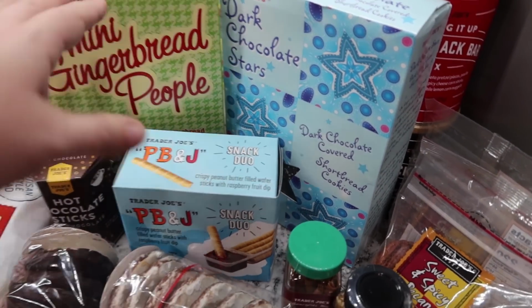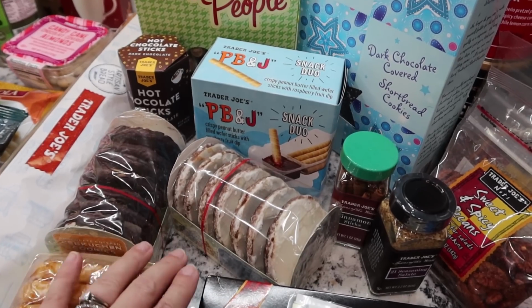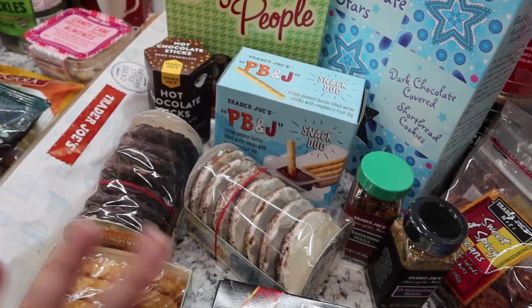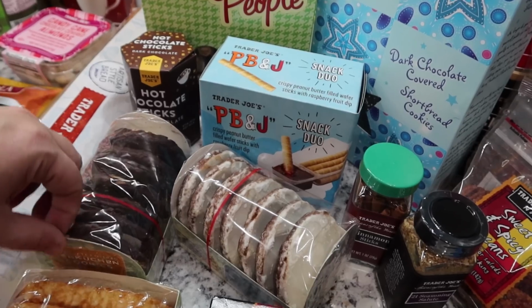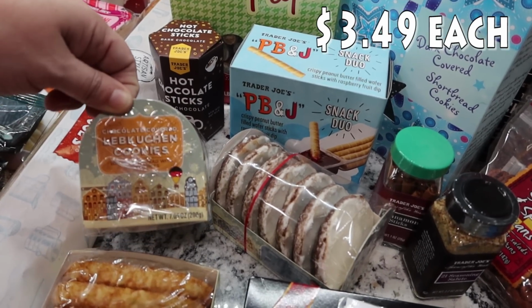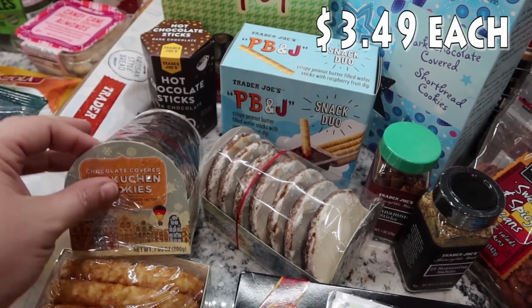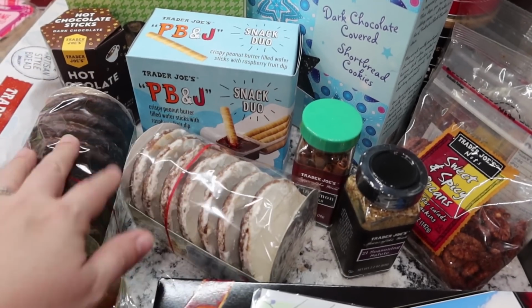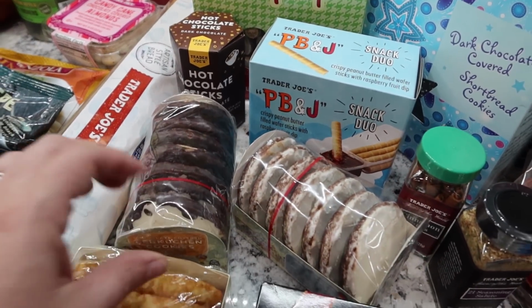There's 6 in there. And then I'm a huge fan of really any kind of German food, whether it's sweet or savory. So I picked up the Lebkuchen cookies. They're like gingerbread cookies. These ones are covered in chocolate, and then these ones are just iced. The iced ones are my favorite, but the kids really enjoy the chocolate.